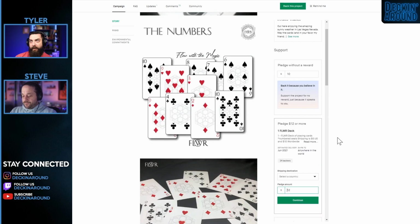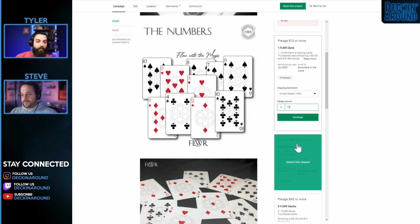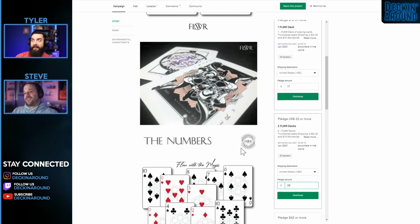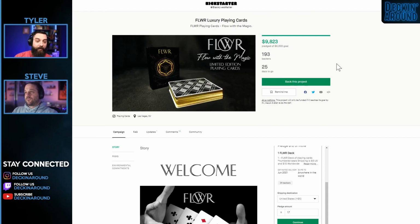Right. Let's see where we're at price point wise. $5 shipping, spot on. $17 out the door. Great price point on it. Yeah. I'm excited to see. So far, we're doing pretty well with price point this week. It's a nice looking deck. Good luck, man. I mean, you're already over your goal, so I think that's awesome. You must be elated. I'm excited to see how well this deck does. Yeah, good luck, man.